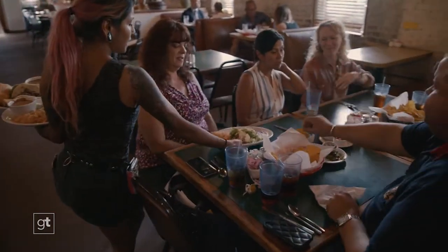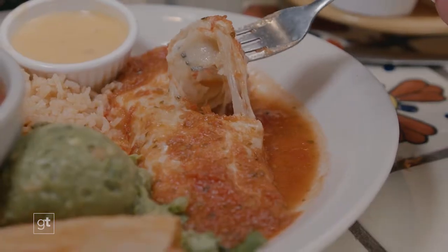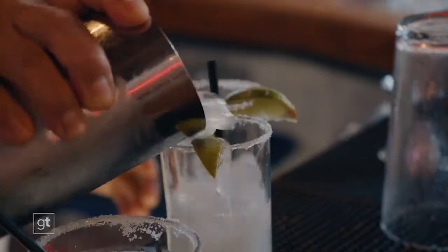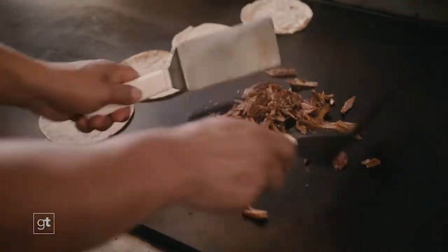Locals love it too. It's just so fun. Everyone is always so polite here, and you really feel like family when you're here. Handmade tamales and tempting tacos, cheesy enchiladas, and more than 20 mouth-watering margaritas. Guero's is the real deal. A friend of mine who lives here said when you come to Austin, this is just where you come. You know, we're very lucky with our location where people just kind of get to come in and experience an iconic part of Austin.